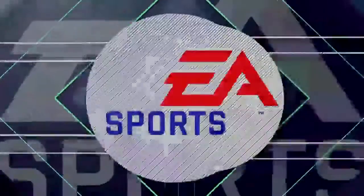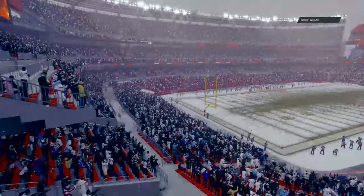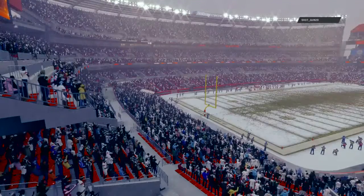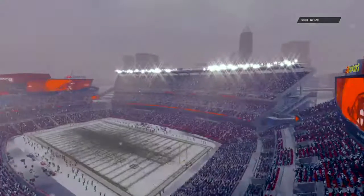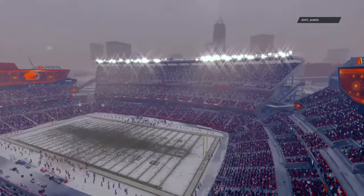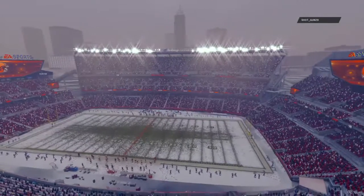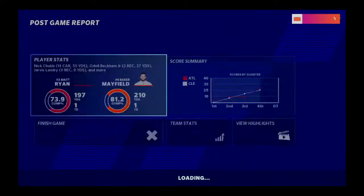So for the Falcons, the win is number 9 for them on the year. And they'll get another road test next week as they have to go to New Orleans to take on the Saints. Meanwhile, the Browns will drop to 10-4 on the year. And they'll try to rebound next week as they head to Heinz Field to take on the Steelers.